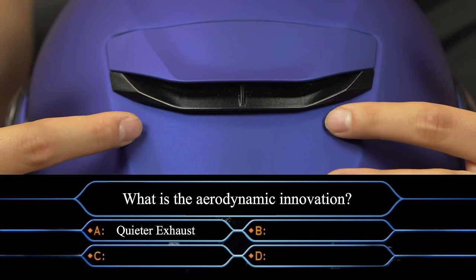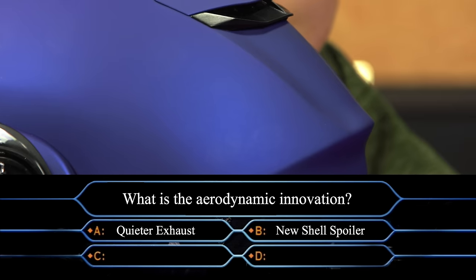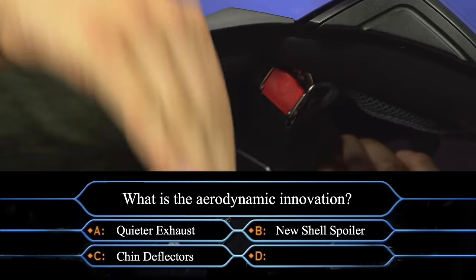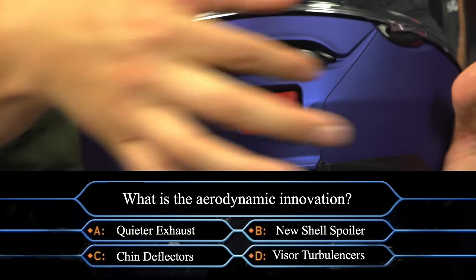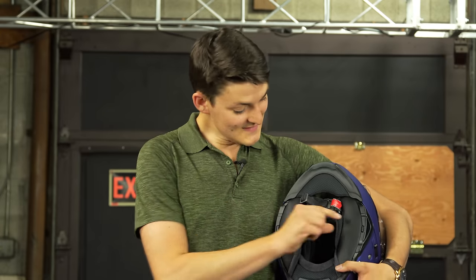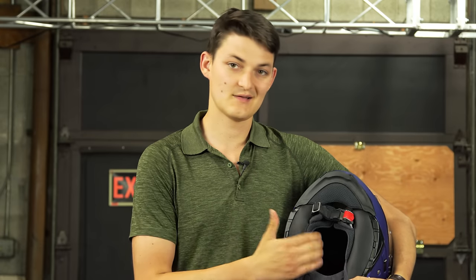Is it A, quieter exhausts, B, new shell spoiler, C, chin deflectors that push air away from the opening, or D, visor turbulencers to prevent whistling? All of the above, plus expanded cheek pads to seal out whatever pesky air still happens to get through. And the result is the quietest omelet on the market.